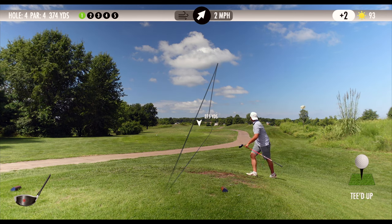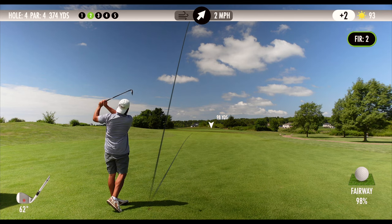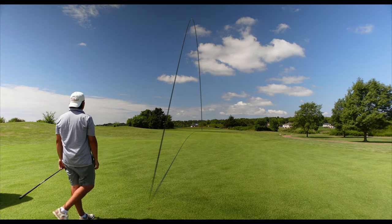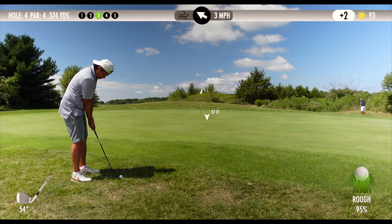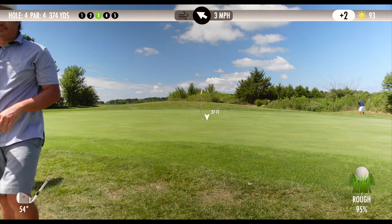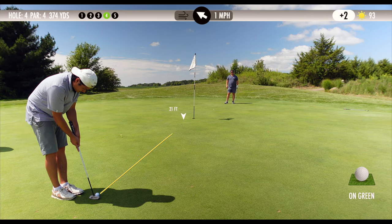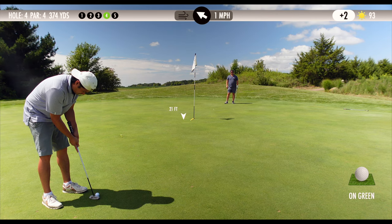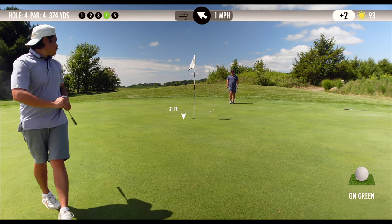Sweet. Mile away. And second fairway found for the day. Long par save. Yes! Oh, and work.